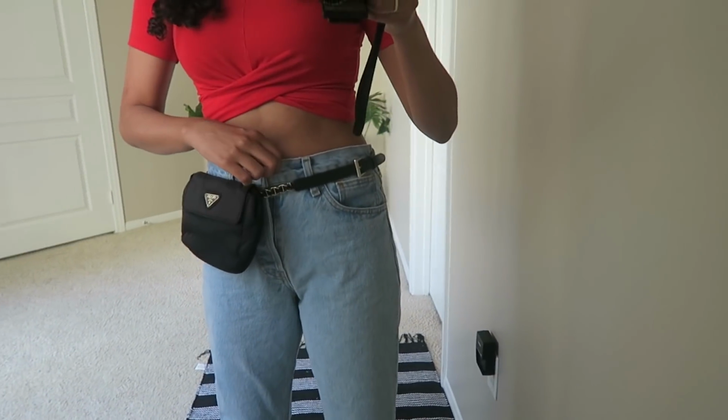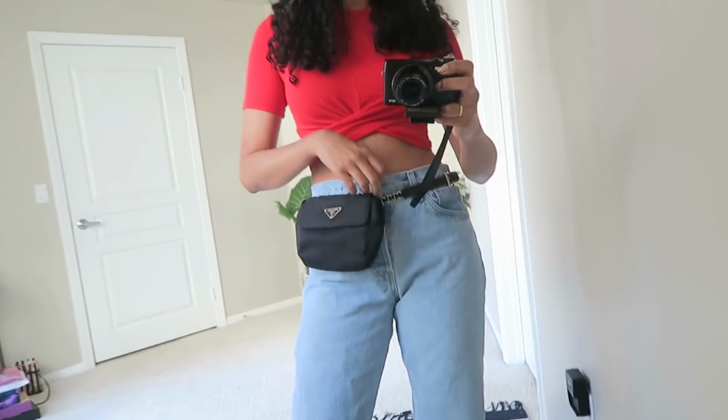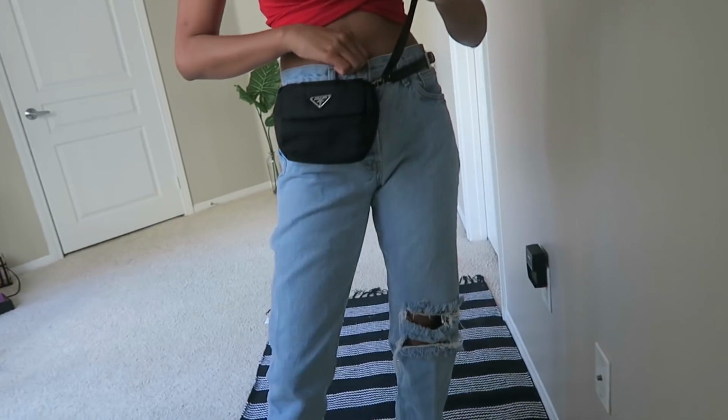These ones happen to be high-waisted. I feel like most jeans in the 90s, like the early to mid 90s anyway, were very high-waisted, whereas towards the end of the 90s we were kind of heading into low-rise territory, you know what I'm saying? But for the most part of the 90s, everything was pretty much high-waisted.